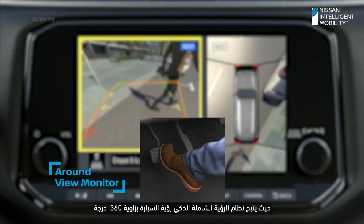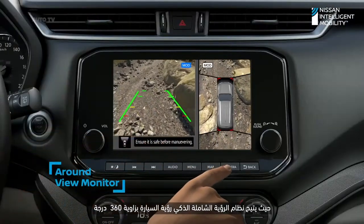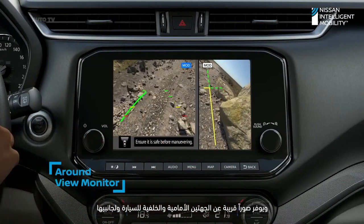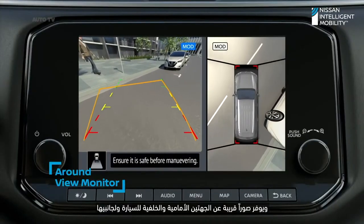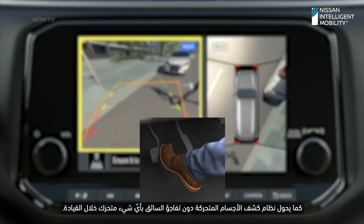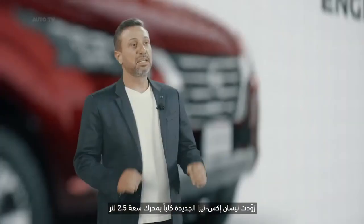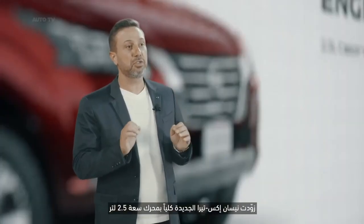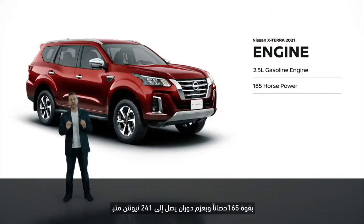Intelligent Around View Monitor uses four cameras, giving you a 360 bird's eye view of your vehicle with split screen close-ups of your front, rear, and curbside views. And with moving object detection, the system can detect movement around your vehicle, so no surprise will get in your way.